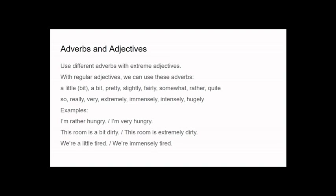So, adverbs and adjectives. Use different adverbs with extreme adjectives. With regular adjectives, we can use these adverbs: a little, a bit, pretty, slightly, fairly, somewhat, rather, quite, so, really, very, extremely, immensely, intensely, and hugely, to give a few examples.